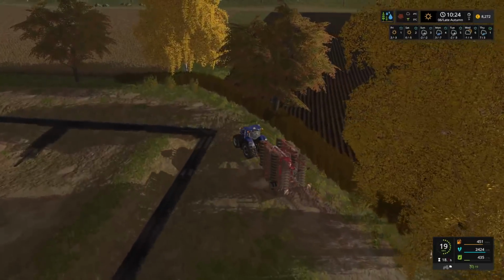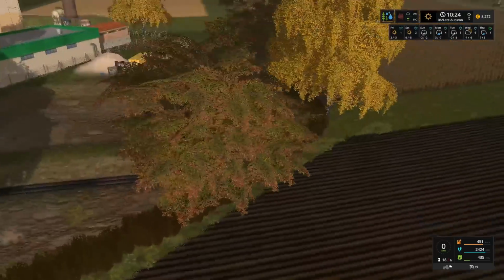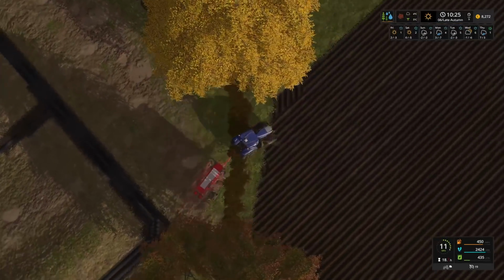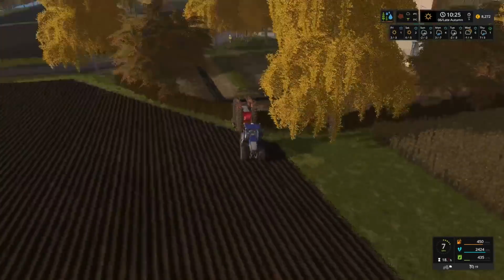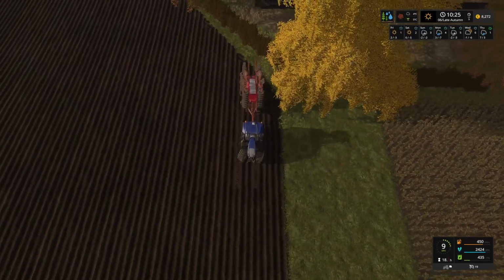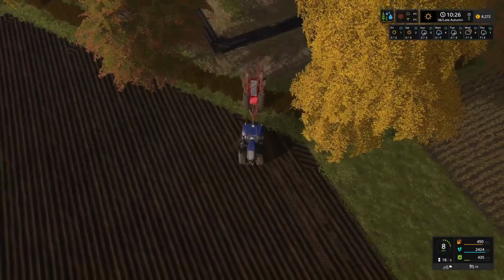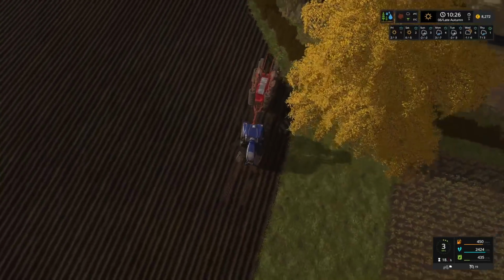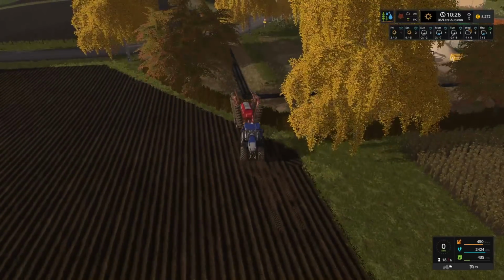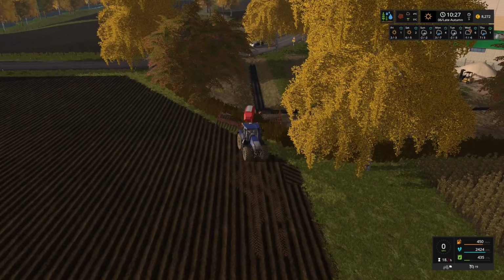Pull into this little construction area here. I wonder if something's going to get put in that area with the update. Maybe that's the area for the beet storage, who knows? I get the feeling, based on the screenshots, that the beet storage is going to be somewhere near Villeneuve, but you never know, something might be going in there. There might be some kind of building there once the map update does finally drop. Be interesting to see exactly what it is.